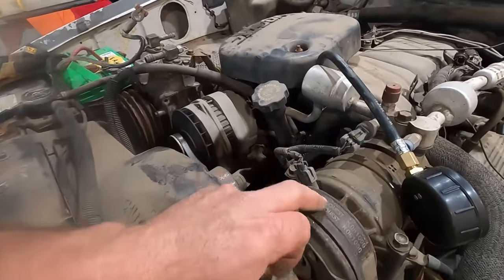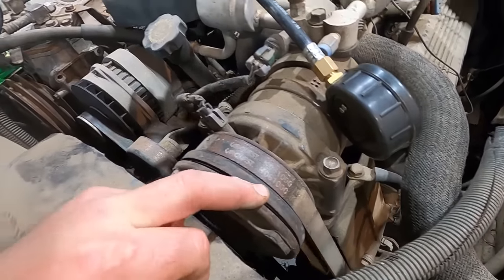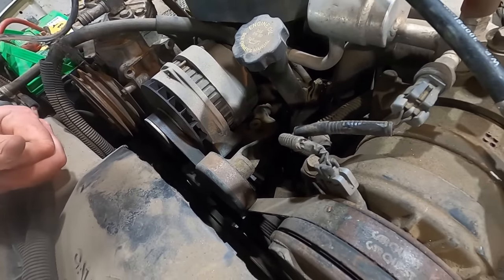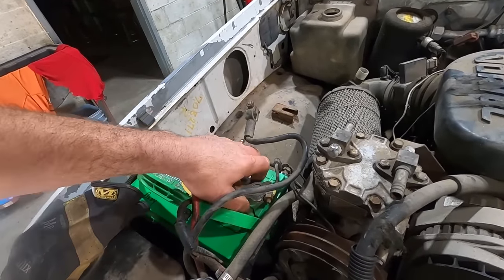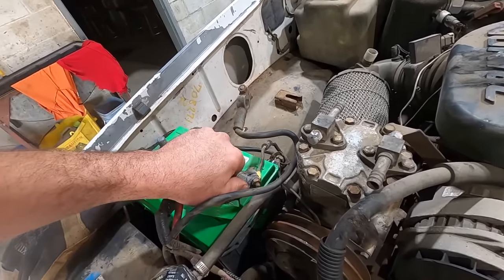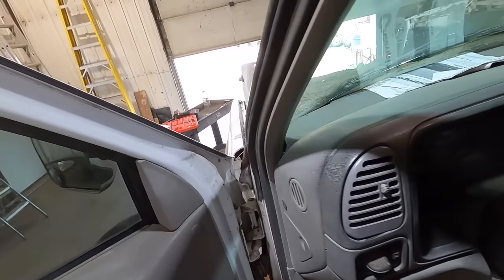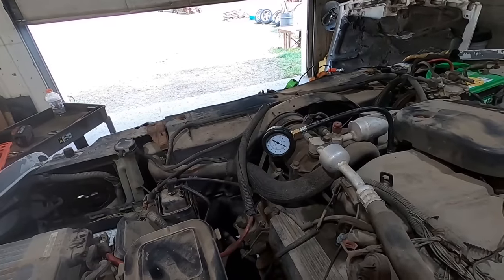The old CarQuest belt, K061000, was sitting right under here. So it did turn a little bit. Hard to say what could be causing that. Surely it couldn't be any of our electrical connections. Let's see what happens. Try her now. It's trying.